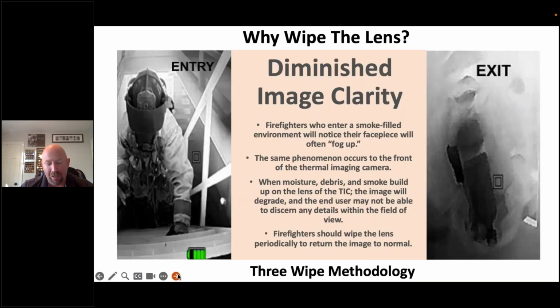So when I said in the beginning, wiping the lens is a big issue, probably next to using the spot chamber, one of the biggest issues we run into is firefighters don't wipe the lens. They're wiping their face piece, but they don't think about the front of that camera has a lens on it that accumulates moisture and particulate and debris, which can obscure and stop the camera from being able to see correctly.